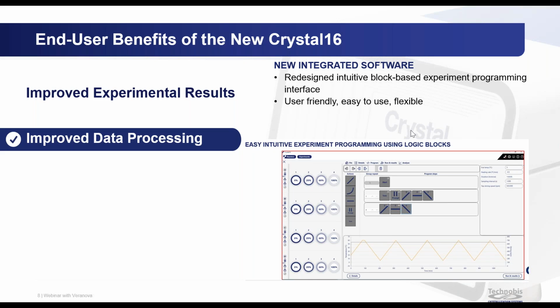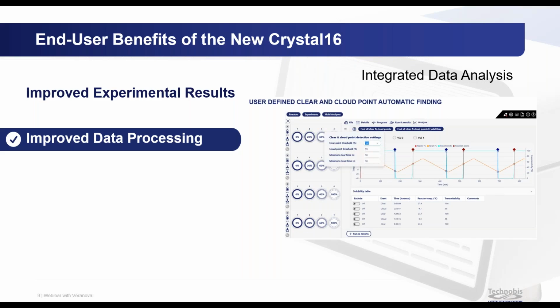At the same time, you do not need any other piece of software for data analysis. So if some of the users of the Crystal 16 know already about the Crystal Clear software, or you are used to using a different piece of software to analyze your data, now it is not needed anymore. In the same software, you also have the analysis, which makes everything quite easy.